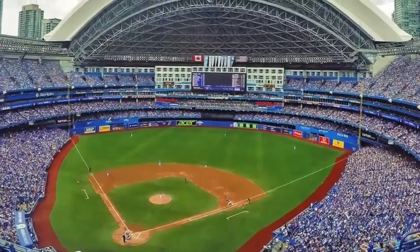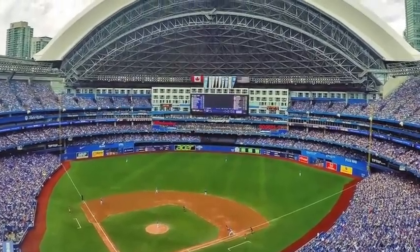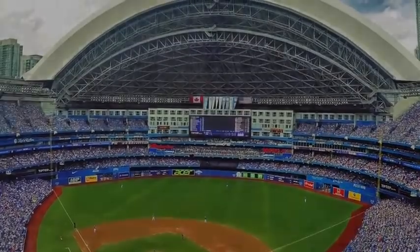The home run landed in the highest deck of the Sky Dome and was measured at 540 feet.